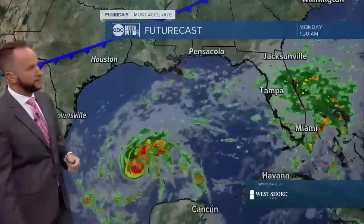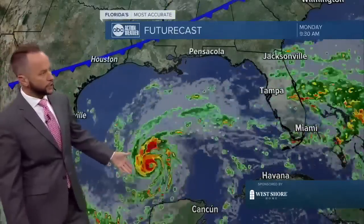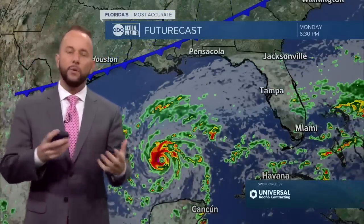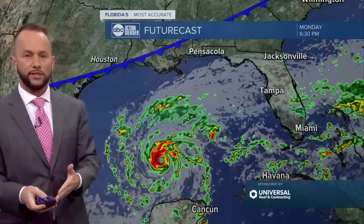So let's fast forward through time. Sunday evening, 6 p.m. Fast forward to Monday morning, starting to see more development with this. The intensity is still questionable as far as what this system will be once it gets to the west coast of Florida, as is the exact landfall location. We do know we have a system in the Gulf in a few days, and we do know that it will impact the west coast of Florida. What we don't know is the intensity and the exact landfall location.